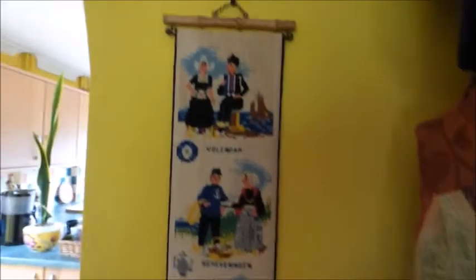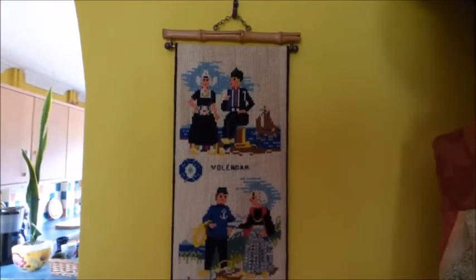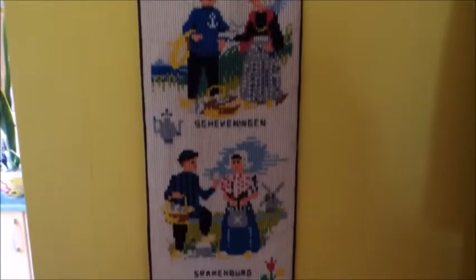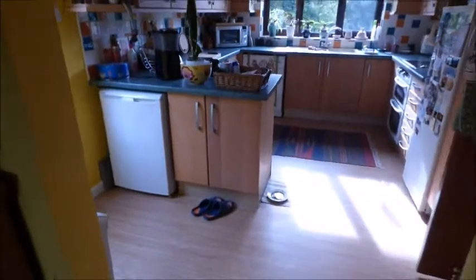Here we have a gift that was inherited from my grandmother. All my family comes from Holland, so we've got all the different places marked on this little wall hanging. I love it. And here we come into the kitchen.